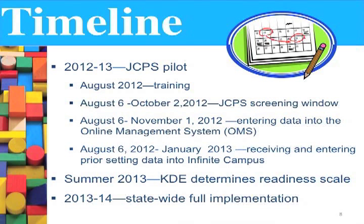Let's look at the overall timeline of the initiative. This year is the pilot year for all Jefferson County kindergarten classes. Once children are screened, results can be entered into the online management system. Prior setting data will be entered into Infinite Campus. The 2013-14 school year will see the full implementation of the project. Now that we've looked at the initiative, its purpose and timeline, let's examine the screening itself.